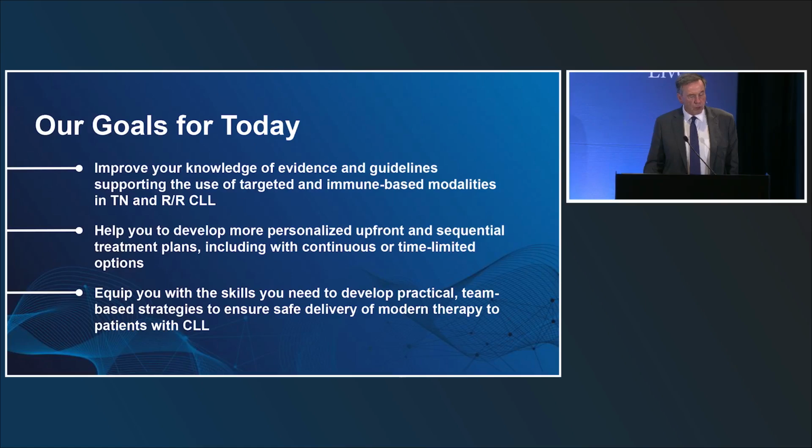So our goals today are to look to improve your knowledge of evidence and guidelines supporting the use of targeted and immune-based therapies in treatment-naive and relapsed refractory CLL, to help you to develop more personalized upfront and sequential treatment plans, including with continuous or time-limited options, and equip you with the skills you need to develop the practical team-based strategies to ensure safe delivery of modern therapy for patients with CLL in partnership with our patients.